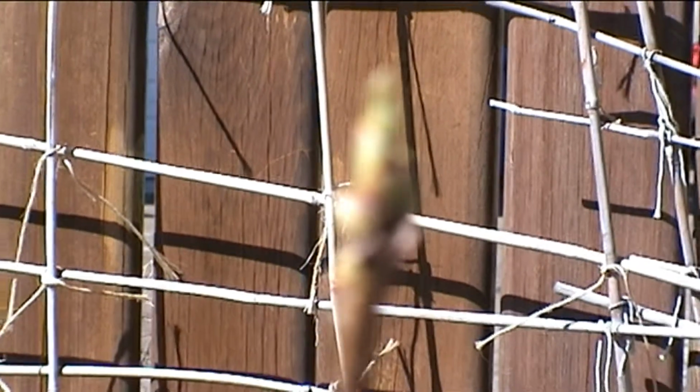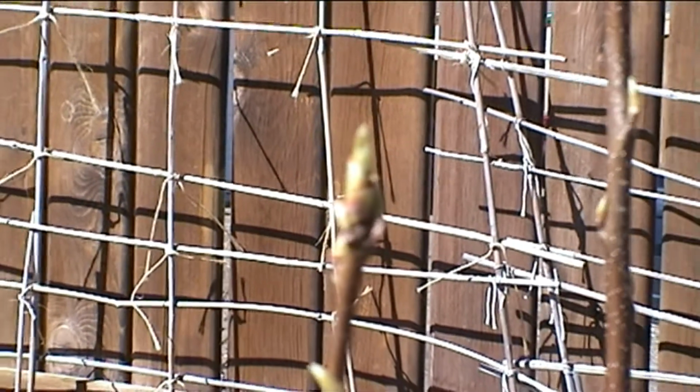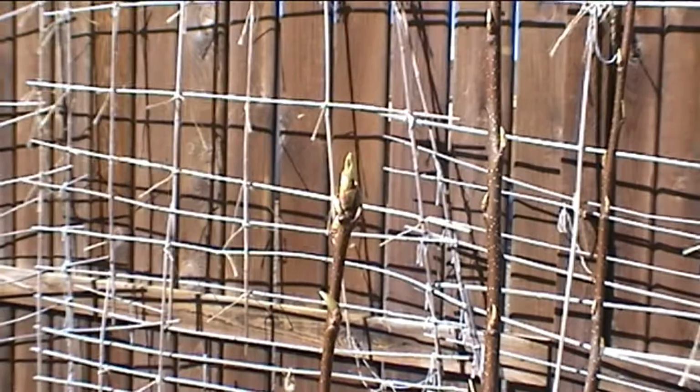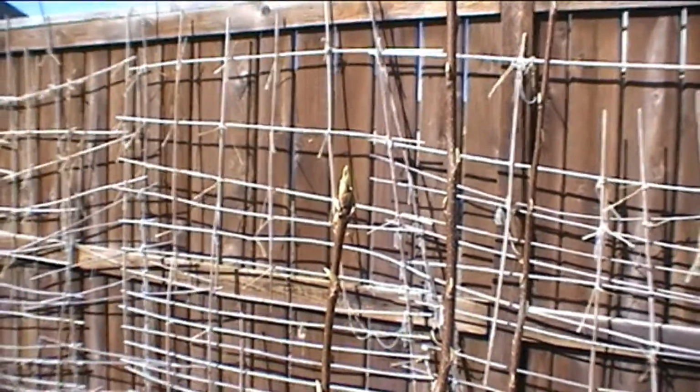Still have not figured out what tree this is, and if anybody knows, please let me know. We've had this growing in our yard for a while now, and we figured we'd just let it grow to see if we can find out what it is. And it's got buds coming out now. This is actually the growing tip of the top of one of the side branches.